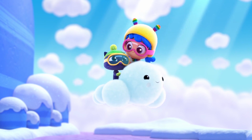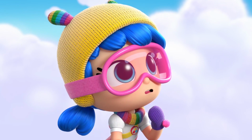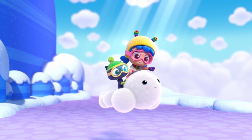You know, this mountain isn't as high as I thought. It's way higher. It's too steep and cold and snowy to climb on our own. Now we need some wish help. To the wishing tree, Cumulo!